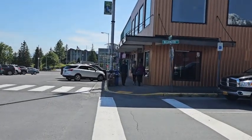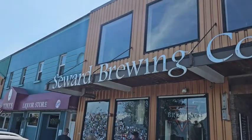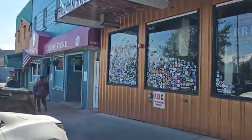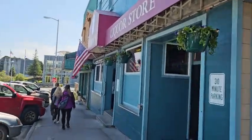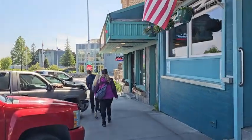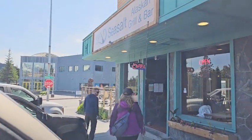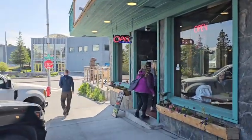There's Tony's Bar over here, but there's also a restaurant. I'll get the name in a minute. There's actually two restaurants. There's this one right here. Here's what I mentioned before, Tony's Bar and Liquor Store. Forgot about that part. And there's this one right here called the Sea Salt Alaskan Grill and Bar. It's got good pizza, but not as good as Apollo's.